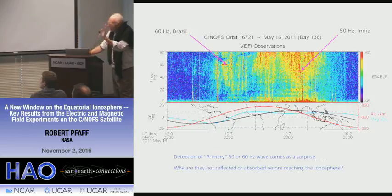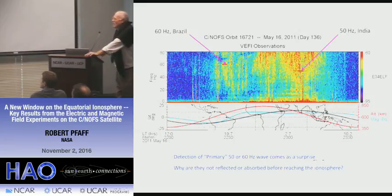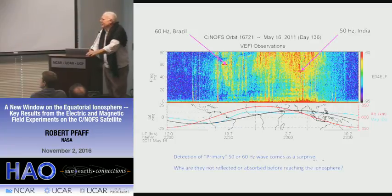Since we did this, the Demeter group has also seen it, although they don't have the waveforms. But nevertheless, this is good. We're all seeing it. And it's really making us rethink the whole idea of the ionosphere waveguide, and rethink how these very low frequency electromagnetic waves penetrate into the ionosphere.